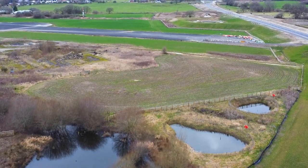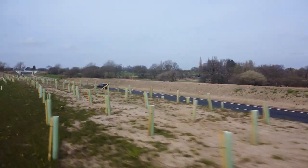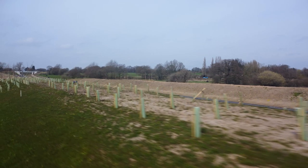The project is not only a highway scheme, but also an environmental scheme. We have significant mitigation measures for great crested newts, badgers and bats. We've also planted over 30,000 new plants and trees on the scheme.